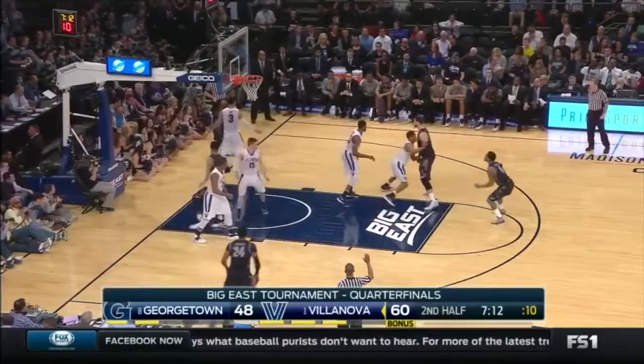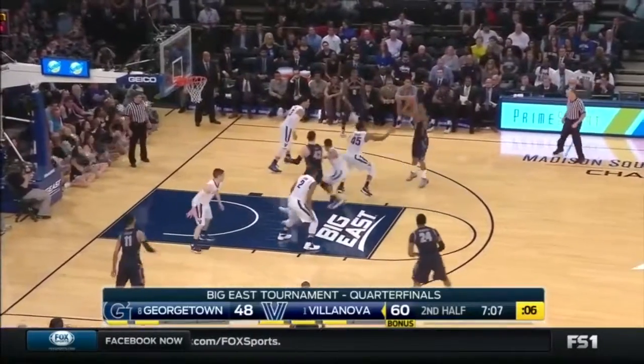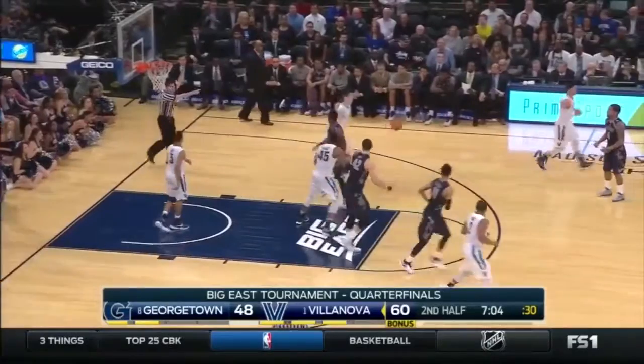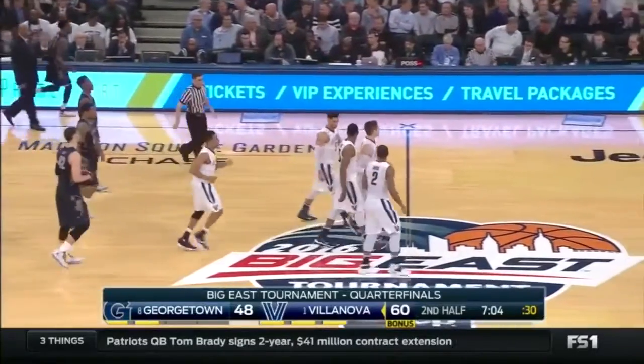Does Georgetown have any response? Do they have any legs left after last night? No, it's only 12 points. You knock down a couple shots, set your defense, and that's going to be the key: can you get stops? A foul against LJ Peak, 8th team foul, so 1-on-1 coming up here for Daryl Reynolds.